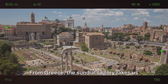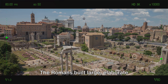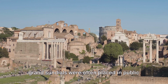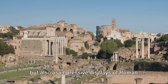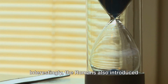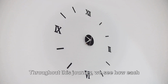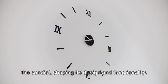From Greece, the sundial story takes us to Rome, where it became a symbol of power and prestige. The Romans built large, elaborate sundials, some of which even had gnomons towering over 20 feet high. These grand sundials were often placed in public spaces, serving not only as timekeepers but also as impressive displays of Roman engineering and wealth. Interestingly, the Romans also introduced portable sundials, which could be carried around, signaling the beginning of personal timekeeping devices.